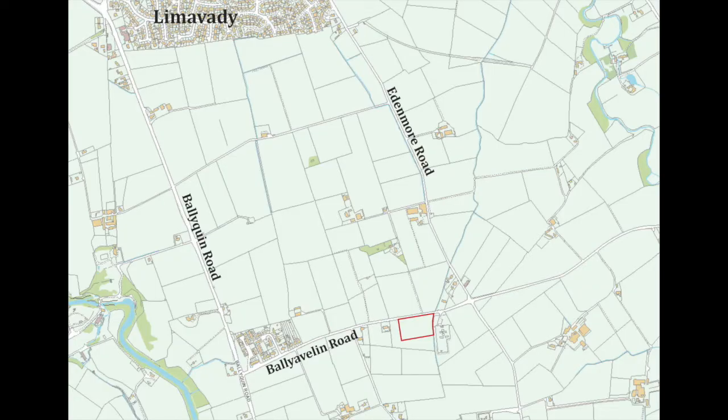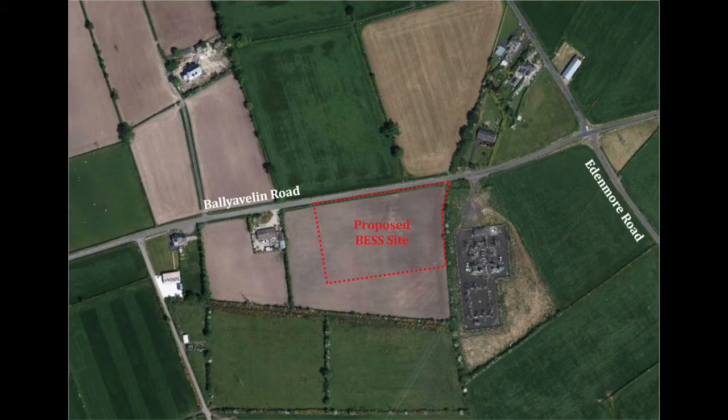If we zoom in a little, this plan shows the site outlined red. So the site's on the Ballyvellan Road, close to its crossroads with the Edenmore Road and beside the existing NIE substation. Zooming in a little closer, this is an aerial image of the immediate surrounding area. Again, I've outlined the site with red, and the NIE substation is really obvious here.